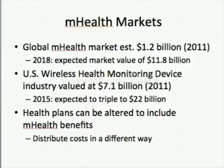In 2011, the global mHealth market was estimated at $1.2 billion. By 2018, it is expected that the market value will reach $11.8 billion. The wireless health monitoring device industry in the U.S. alone was valued in 2011 at $7.1 billion. This number is expected to triple by 2015 to $22 billion.